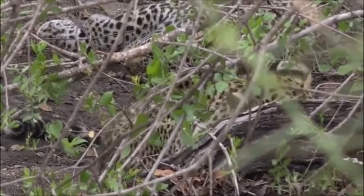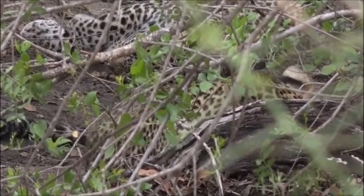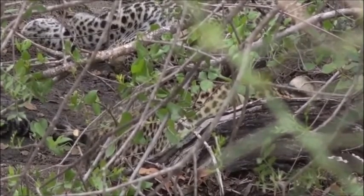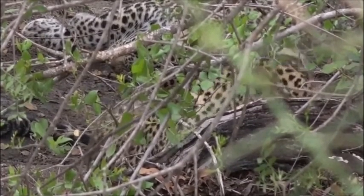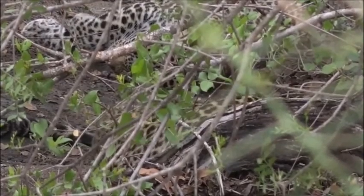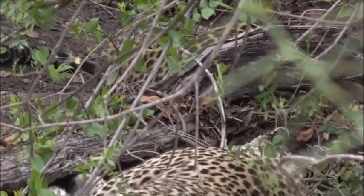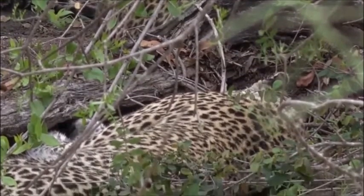Breathing quite heavily, full-bellied. I still don't have any sign of the kill, everyone. I think it's just off to the left of where we are, on the left-hand side of this drainage line, but we can't see in there. And I think that's possibly where the kill is.